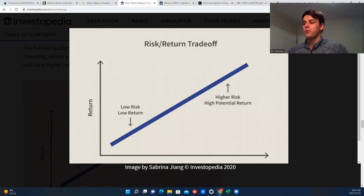Now, you may be wondering, how do we actually define what risk is? Because return can be pretty easily defined. We know what return is, whether we're talking about actual realized returns or expected returns if we're making projections. But what risk is, is a little bit more complex. And it's something that researchers and investors are still trying to figure out to this day to some degree. Although there have been some very, very convincing discoveries over the years, which we'll get into now.